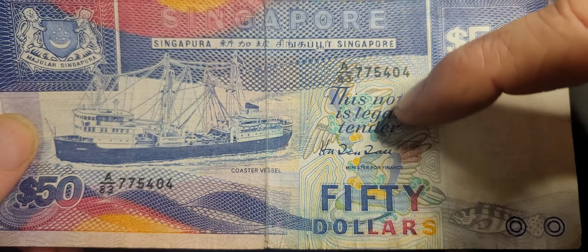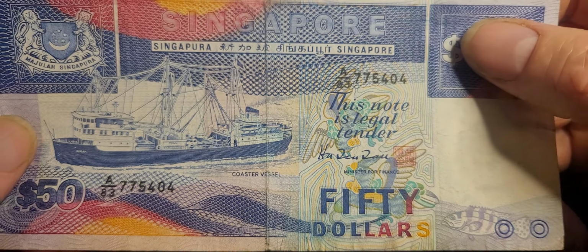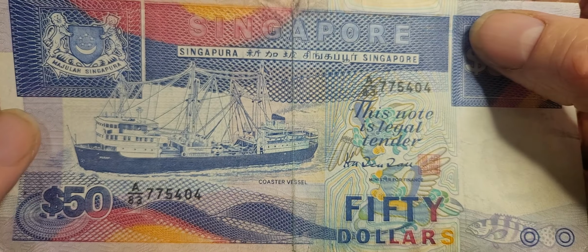But when you focus on this banknote, you're going to look at the yellows and the reds here. So that's where the focal point is. Obviously, the animals are facing that way, so they're facing towards the fishing vessel.